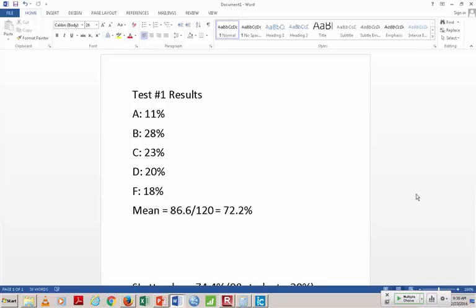I've had that number be 50% or more on test one in some sections. Your average of 72 is actually not bad overall. But let me just say a couple things about the test and grades and whatnot. Usually there's a question right away about curving the test.